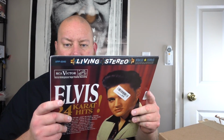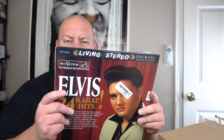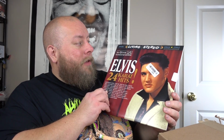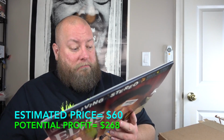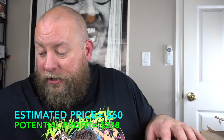Elvis. Not sure if this has any value to it. Looks like this is a 2010 pressing. Looks like this thing got pressed 8 years ago. So I'll have to see if this has any value. I really have no idea. Some newer Elvis stuff actually does, because it was short printed or it was imported. If this is an import and if it was short printed, it might have some value to it. I'll update below. Not sure.